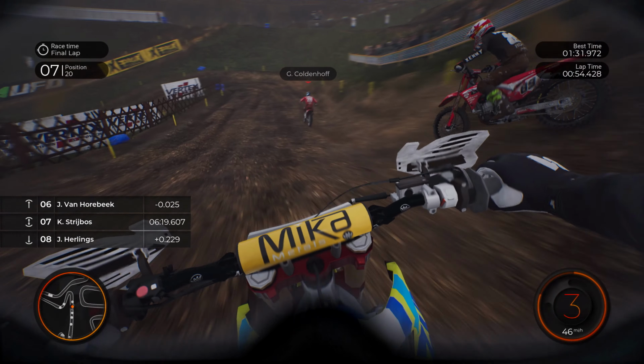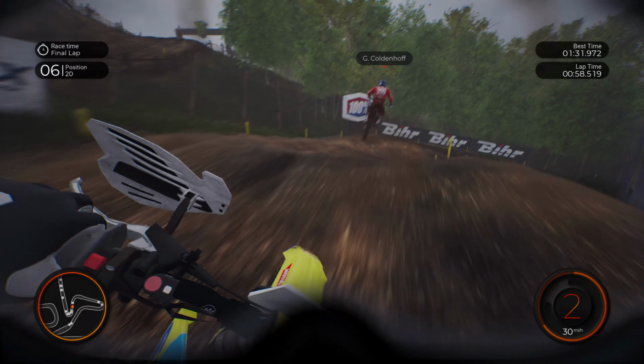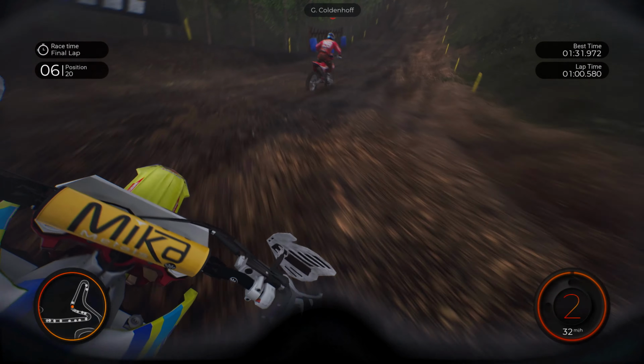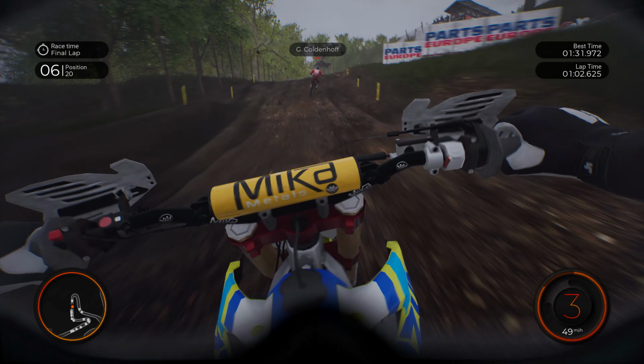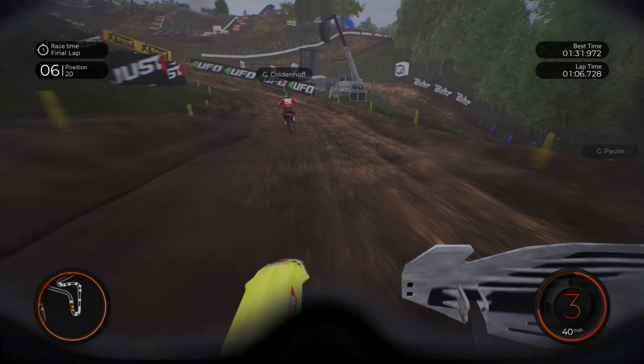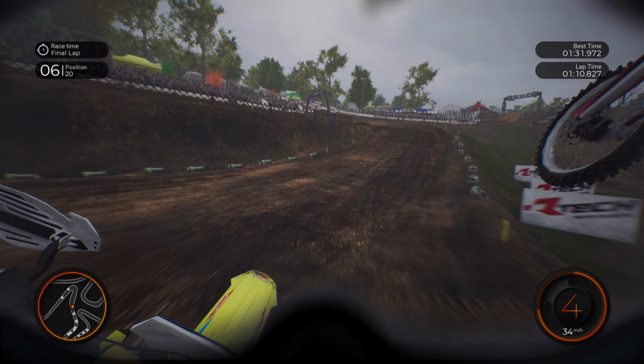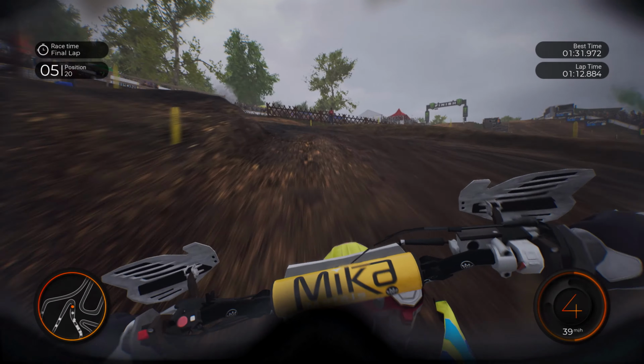This is getting insane. As we make a move up at the inside of Jeremy Van Horby. Brilliant move up on the brakes there. Can we chase down Glenn Goldenough? All sorts of out of shape there. Pulling some weird and wonderful wacky shapes out of this Suzuki. Getting harder and harder to speak now as we make a move up at the inside of Glenn Goldenough. Can we fight back? Come on, up at the inside.